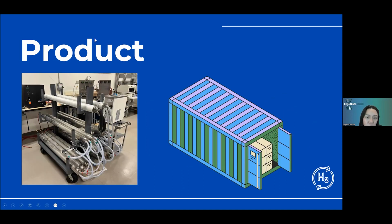So potentially what we're expecting to do is to build some sort of modular unit here, as you can see to the right. And so this allows for easy scale up. It's the direction the chemical industry is heading right now, building modular plants so that they're easily transported and accessible to really any point in the world.